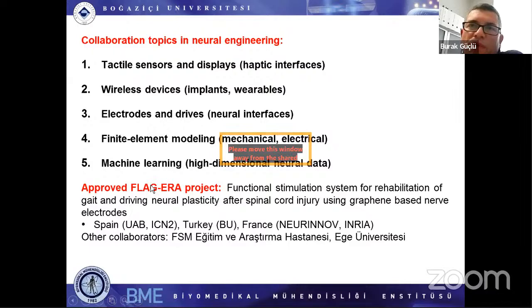Recently, we're part of also a newly approved Flagera project. This has 5 partners, 2 from Spain and 2 from France. And in Turkey, Boğaziçi University is the lead, but we have neurosurgeons from Fatih Sultan Mehmet University and neuroanatomists from Ege University who are helping us. So the topic of this project is FST, Functional Stimulation System for Rehabilitation of Gait in rats. It's a rat spinal cord model. And then this new graphene technology will be applied there.